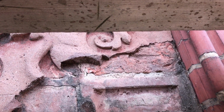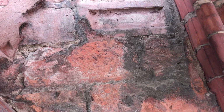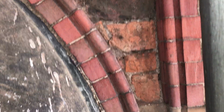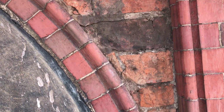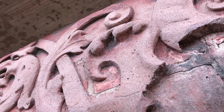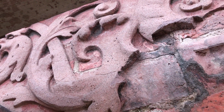Yeah, we've lost quite a lot of the panel in this area here, so the plasterers that we got on site, Rydales, are going to reform that detail by working on site and carving. So I think they're going to take a trace or a replica of the opposite side of this bay window and then create a new piece on this side.